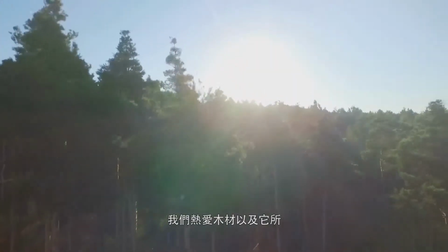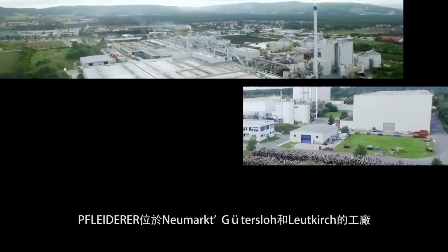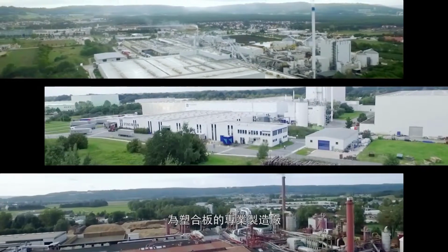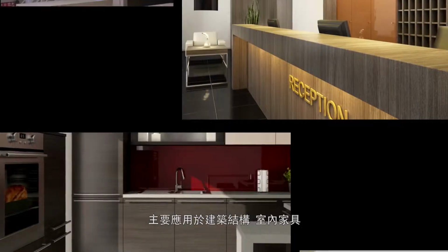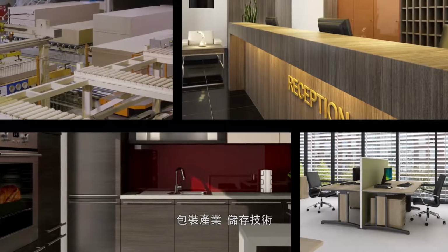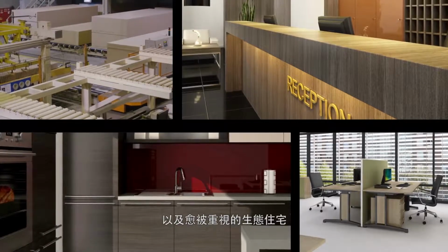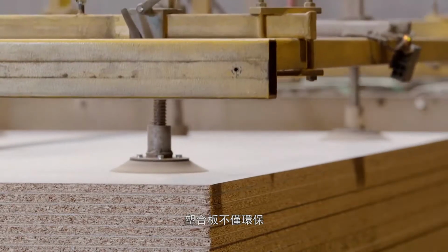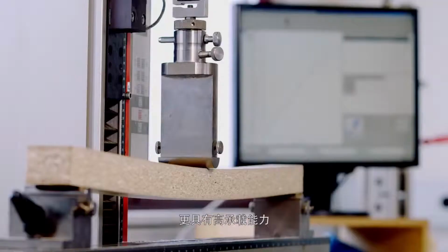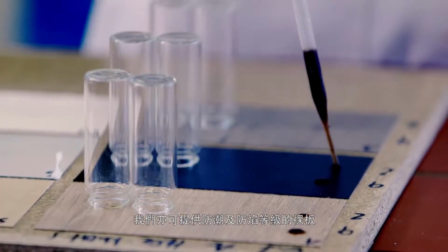We love wood, and we love what we make out of it. At our sites in Neumarkt, Gütersloh and Leutkirch, we manufacture Particleboard. That is, sustainable wood-based materials, mainly for furniture construction and interior fittings, the packaging industry, storage technology, and last but not least, ecological house building. Particleboard is not only environmentally friendly, it also possesses a high load-bearing capacity. Some grades even resist moisture and fire.